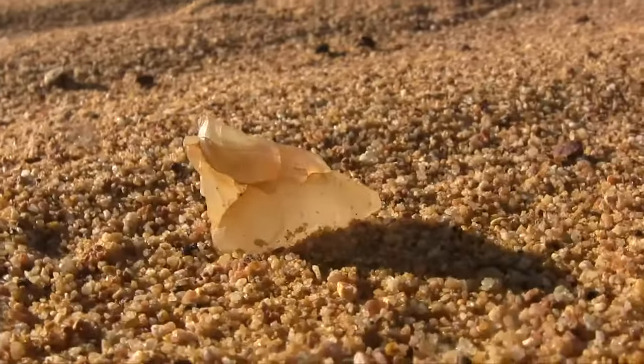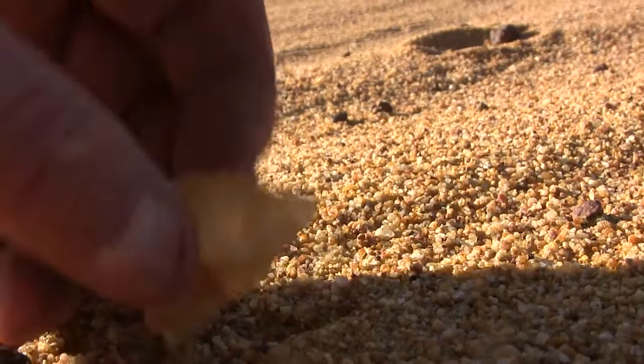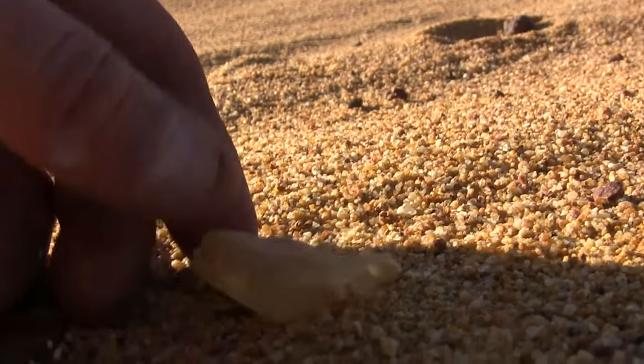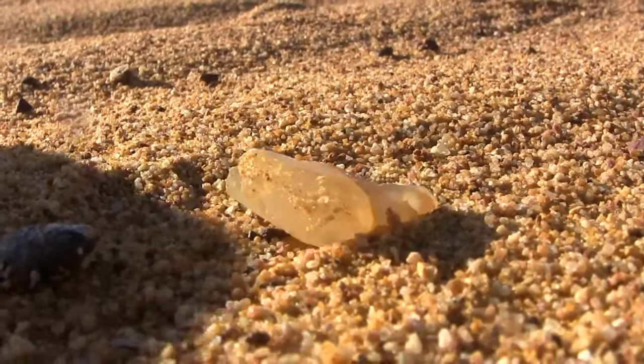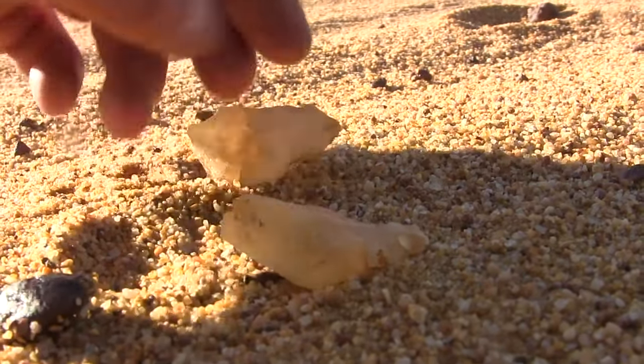And just behind it, look, another piece. Look at that. Look at that. Can't complain about that, can you? Look at that. That is amazing.